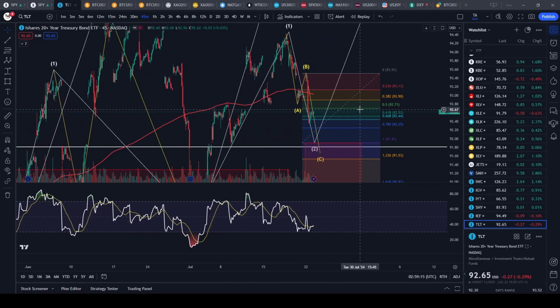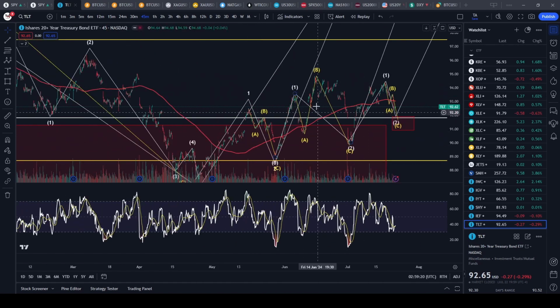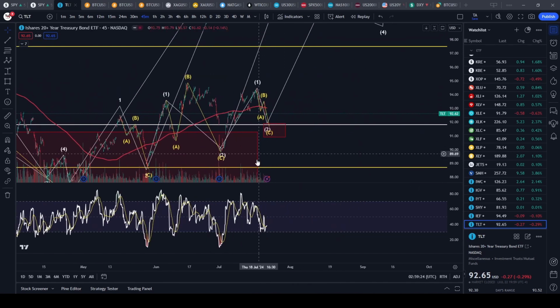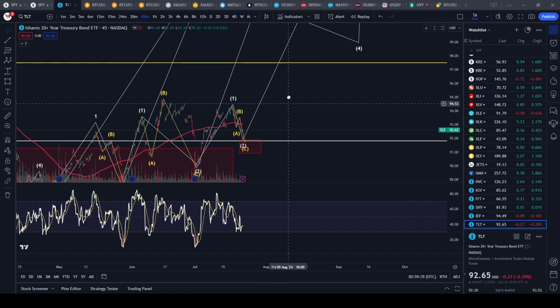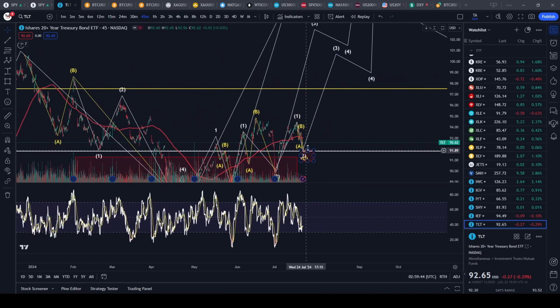So this is what I see for the TLT. I see another 1-2 setup. We got 1-2, 1-2 with a flat here on the wave 2, and another 1-2. So really, this is ready for a melt up in bonds and a meltdown in yields. Maybe we have a pretty big FOMC statement coming out in July, maybe a groundbreaking one that's going to be a pivotal moment for the market. It could also mean either the market's going to love it or it's going to hate it, and everyone panics into bonds out of fear, which can also happen, right?